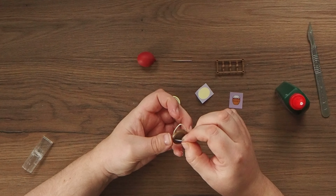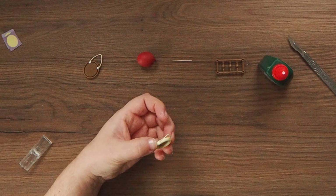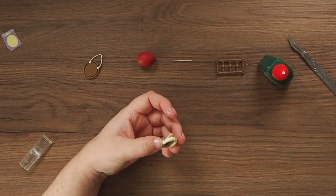Leave those to dry. I'm going to keep those as templates just in case I do want to stick some other pictures inside, so I know where to cut and be the perfect size. So I'm not going to throw those away. And then when you stick these onto the walls, by the way, when they've dried, stick some double-sided sticky tape that we've got in previous issues. And then you can stick them directly to the wall where you want them to hang.